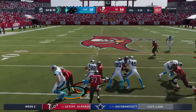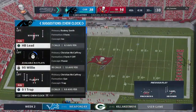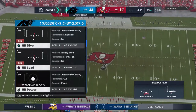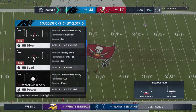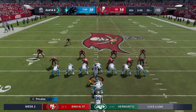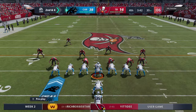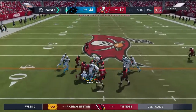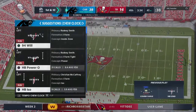Now a run with McCaffrey. Antoine Winfield up from the secondary with a tackle. That's it. That's what you want. Straight ahead, positive gain. Just keep that clock ticking. On the pickup of 4, here's 2nd and 6. And this is going to be a Panthers first down as he's able to get this up past the 40.